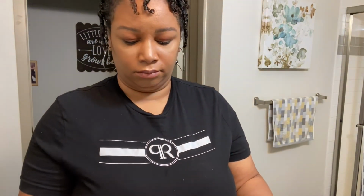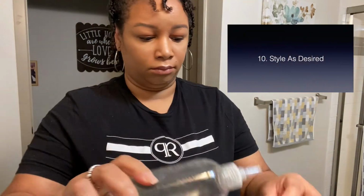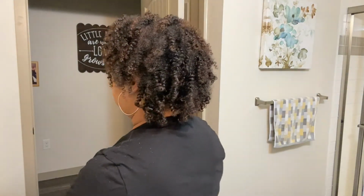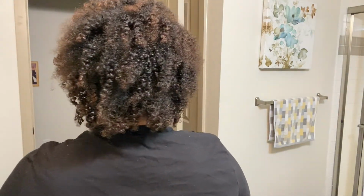She did sit under the dryer in her tutorial and then straighten her hair. I'm not going to straighten it out, nor am I going to sit under the dryer, so I'm using this warming cap for about 30 minutes. Then I twisted my hair and went to sleep. So this is me the next morning showing you how I look, and then I twisted my hair out, and that's the final product.